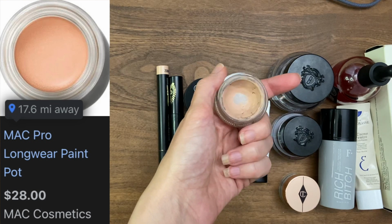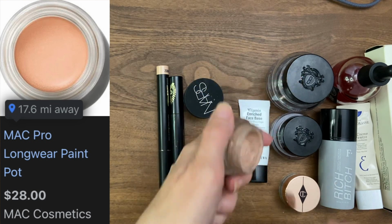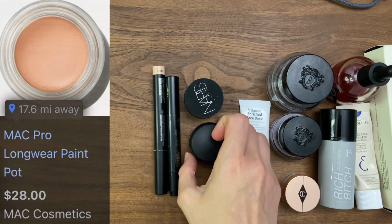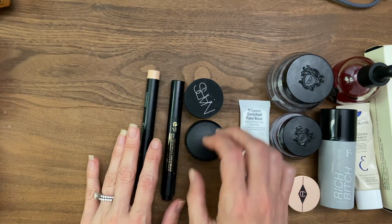Unfortunately, mine is starting to dry out, so I plan on getting this in the next Ulta 21 Days of Beauty sale. That's often included. I hope it is again during the next sale, because this is my across the board favorite eye primer.